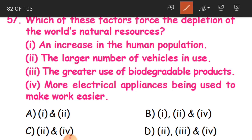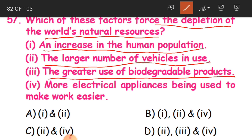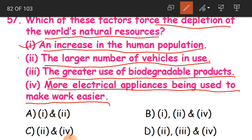So here you are having 4 factors, children. Which of these factors force the depletion? Depletion is nothing but decrease in number. Reduction, decrease in number of the world's natural resources. Okay, so options are an increase in the human population, the larger number of vehicles in use, the greater use of biodegradable products, and more electrical appliances being used to make work easier. And the answer is A, that is 1 and 2.